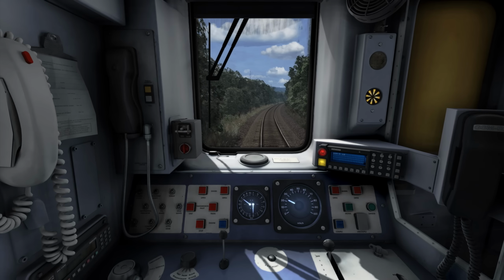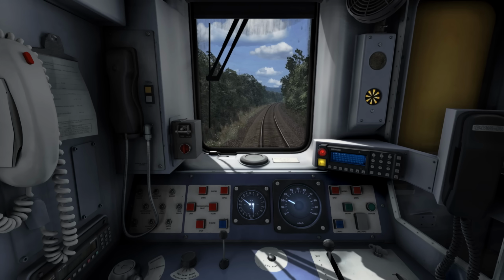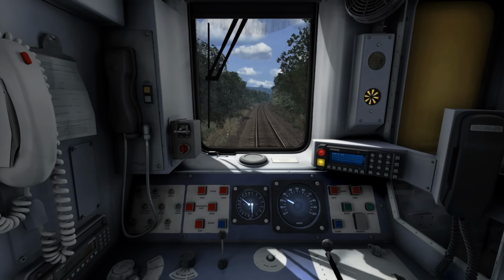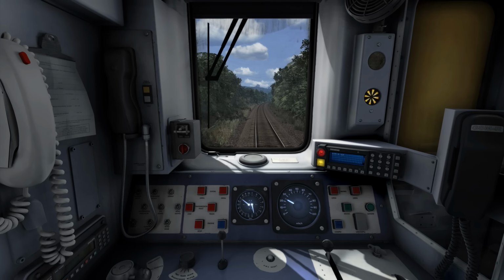There's going to be lots of small grade changes along this section. I just need to keep an eye on our speed and use the brakes as required to control the speed to ensure that we don't break this 25 speed limit.